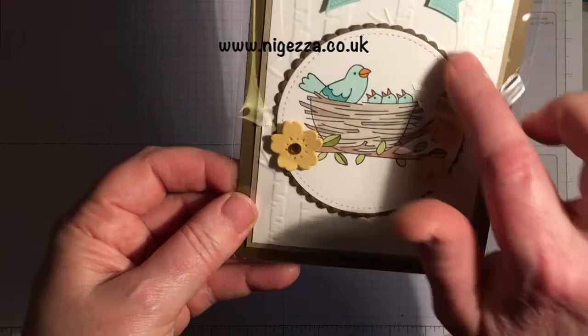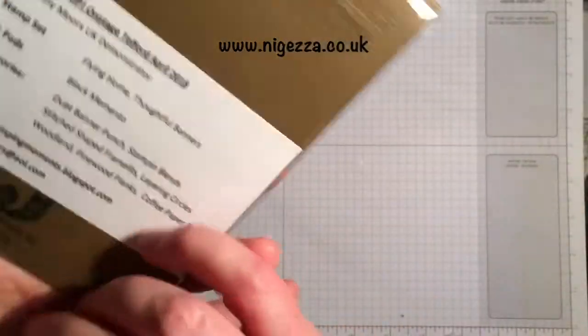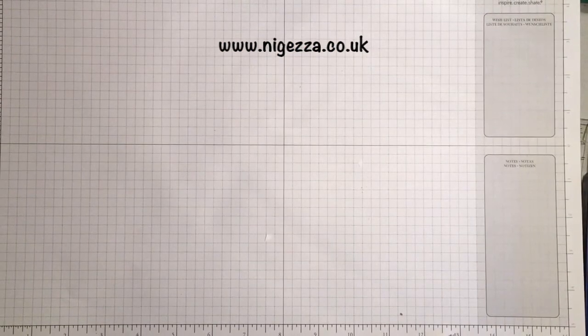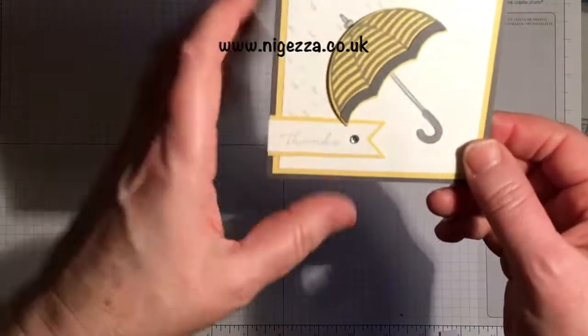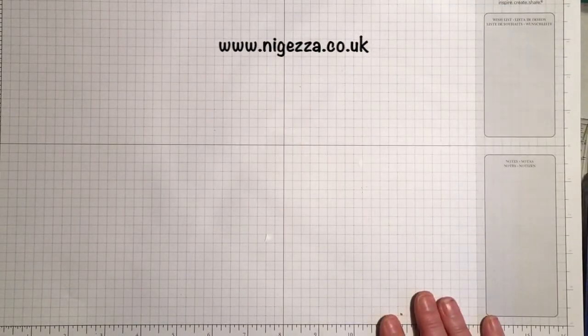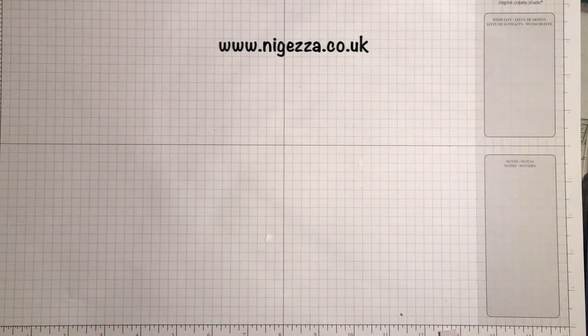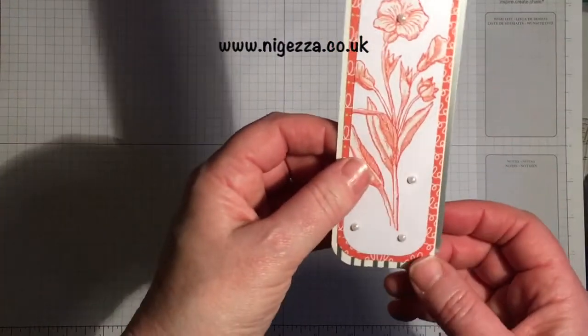Another card here. Lots and lots of elements in this card. Lots and lots of different sets used. And this is by Jenny Moore. Jenny Moore's Stamping Moments. That's who she is, stampingmoments.blogspot.com. There's another little, it's a 4x4 card, isn't it? Really like that. That's from Sandra Roberts. And she is stampingstudio.blogspot.com. So no doubt these will all be on their blogs.